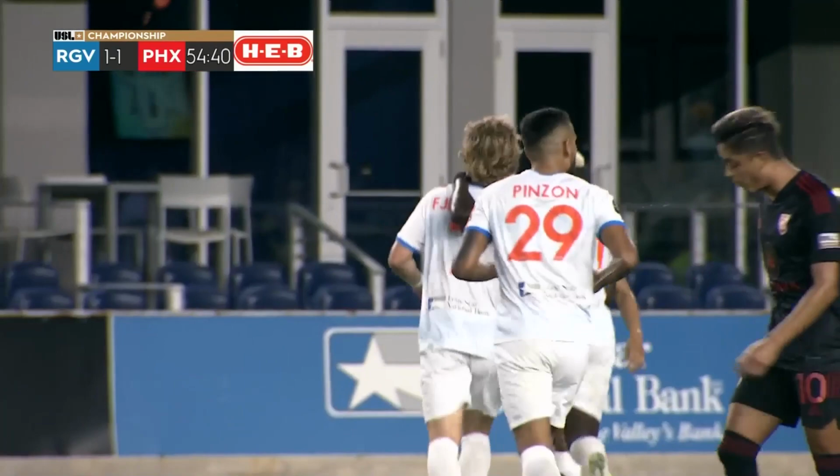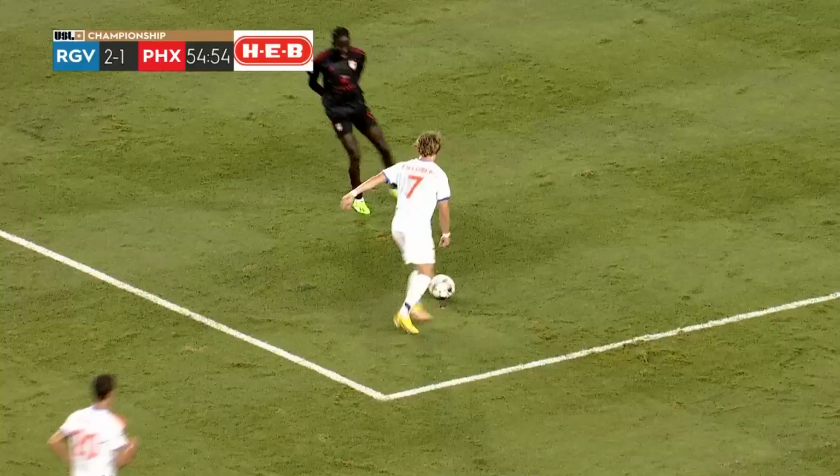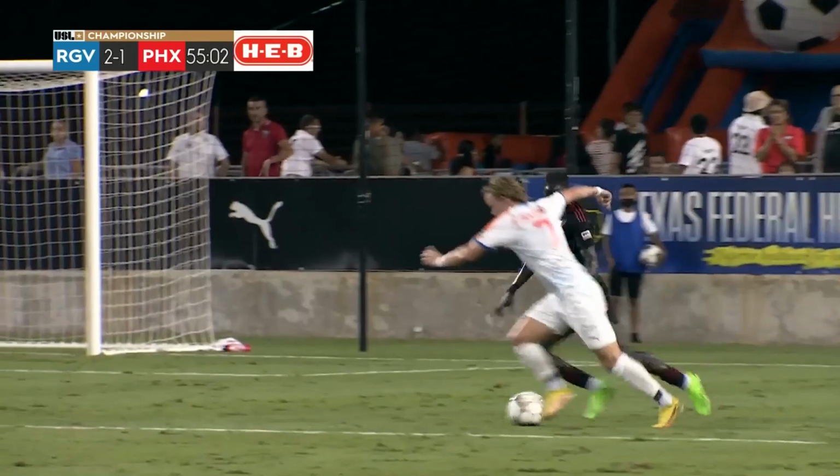Young been able to dribble himself into a scoring position. Phoenix Rising gives him space to operate, and he puts an absolute laser on net. Look at this. That is spectacular. Lund did a spectacular job of getting out, trying to challenge this, but he just can't get there. You can't place that much better.